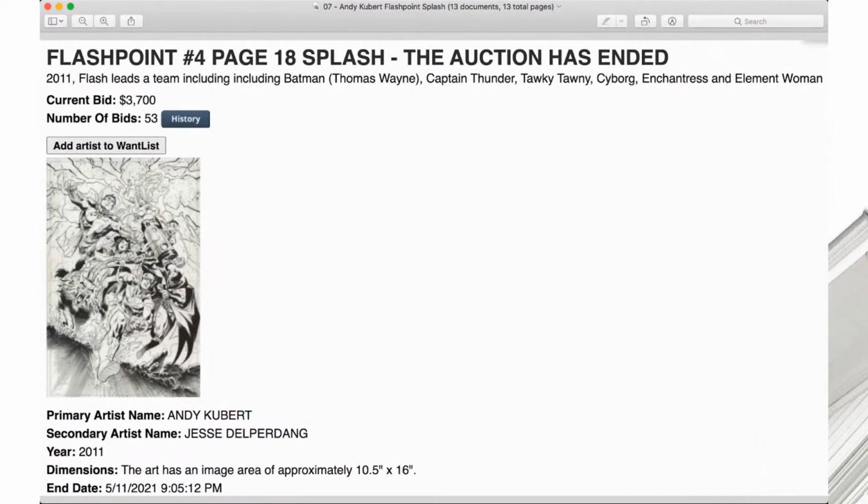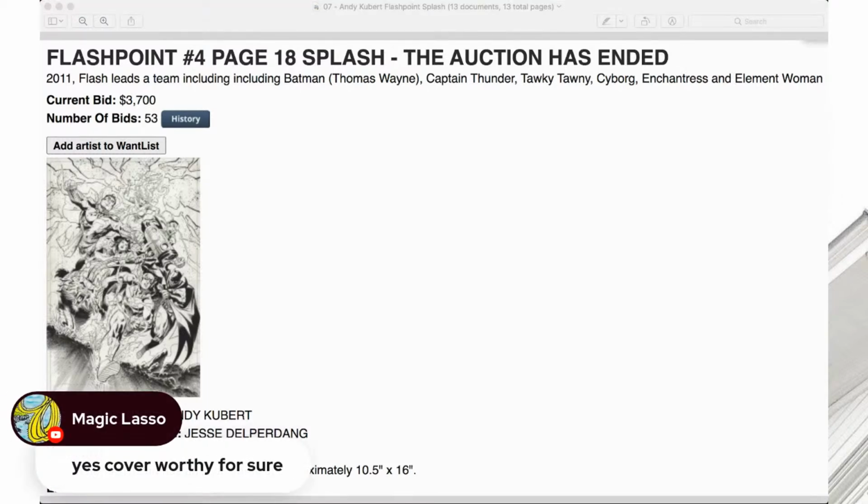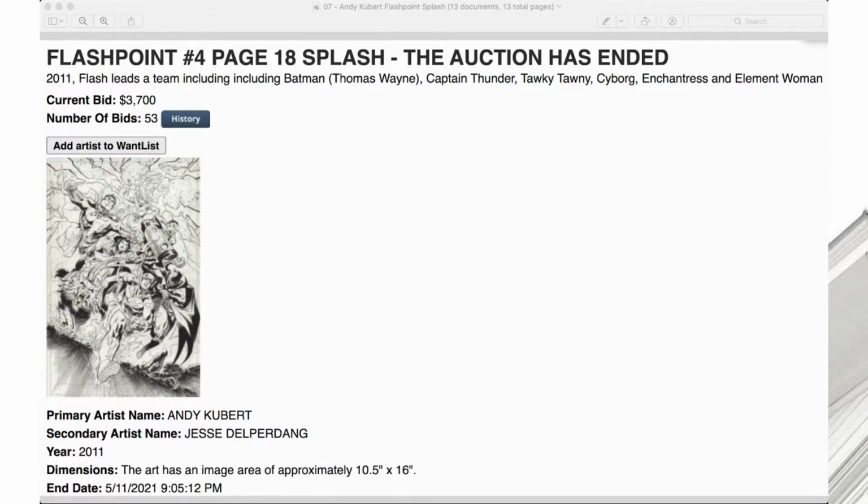And then we have this Flashpoint number 4 page. This is another splash, page 18 splash. This one has Flash, Thomas Wayne Batman, Captain Thunder, Tawky Tawny, Cyborg, Enchantress, and Element Woman. A lot of characters on this. Is Andy Kubert. Yeah, that last one, that last Ed Bennis was definitely cover worthy, I thought. But this one's Andy Kubert, Jesse Delperdang. But yeah, lots of characters on that. That one sold for $3,700. And that was, again, from Flashpoint issue number 4.